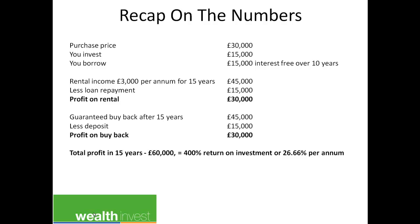They pay you 3,000 a year for 15 years, so that's a total income of 45,000. Take off the loan repayment, and there's a profit there of 30,000. You've got the guaranteed buyback for 50% more than you paid, which is 45,000, less that deposit, so there's a profit on the buyback of 30,000. Even I can work out 30 plus 30 is 60, which is 4 times your original investment, which works out at the 26.6% per annum.